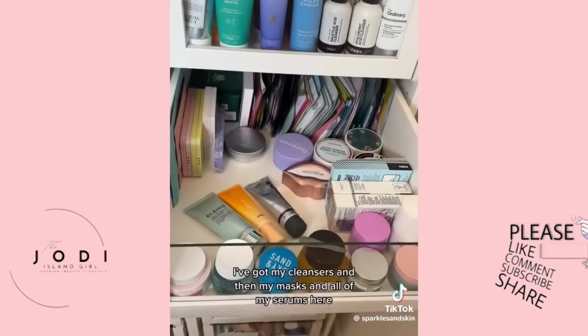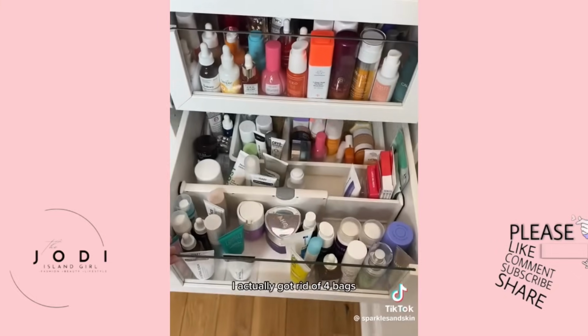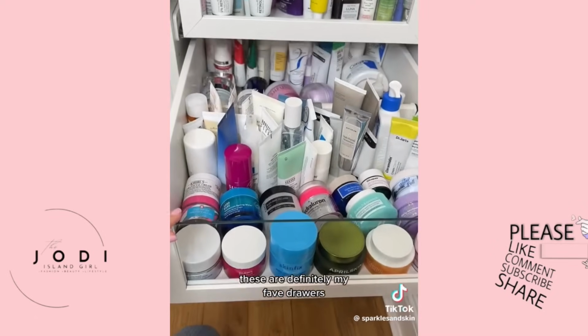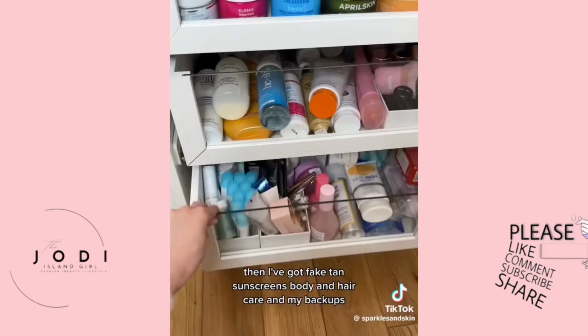I've got my cleansers and then my masks and all of my serums here. I actually got rid of 4 bags and then we've got more serums. And then I've got all of my moisturizers. These are definitely my fave drawers. Then I've got fake tan, sunscreens, body and hair care, and my backups.